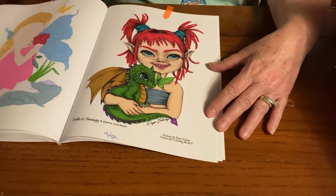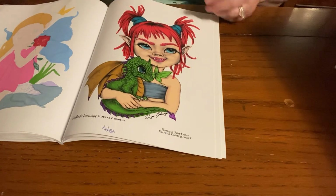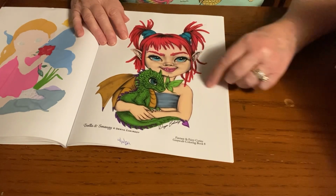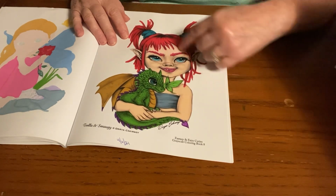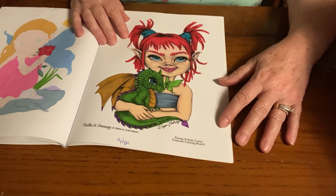And then this was the last one for this month. She looks like a little dragon girl with her teeth here, or I don't know what you would call her. She's got little fangs and her little dragon pet. So I gave her bright kind of reddish orange hair. And she was a lot of fun to do too.